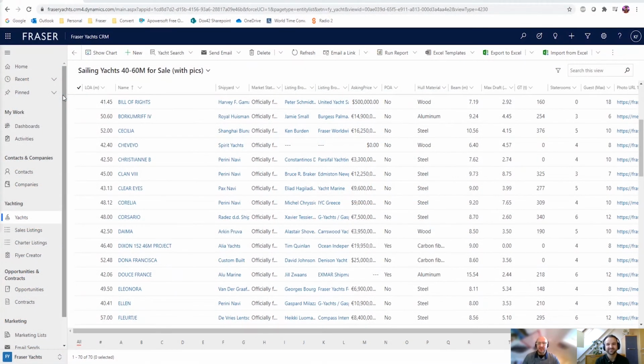So the second demonstration I want to show you is for the second type of document that we produce, which is a selection of yachts. So if we imagine we're sending a selection of possible yachts to somebody who's interested in buying one or maybe chartering one for a holiday.